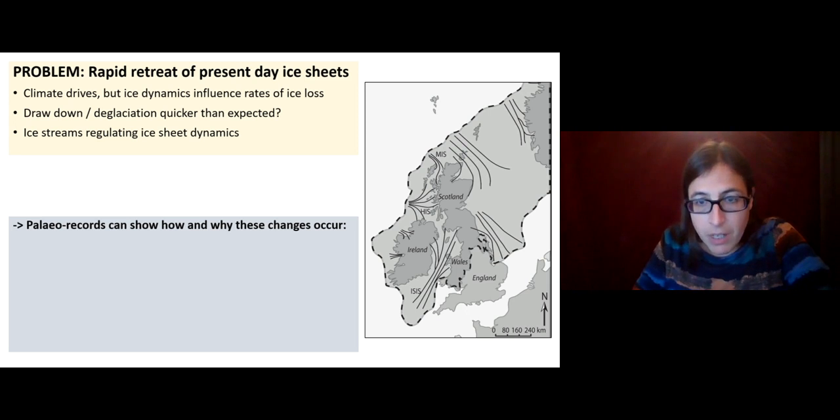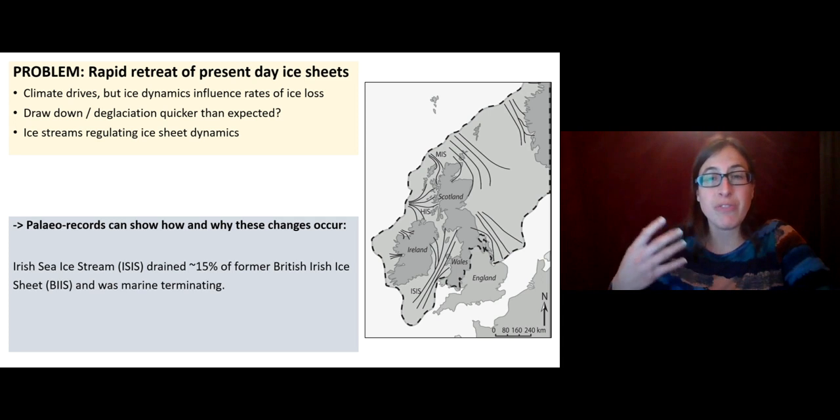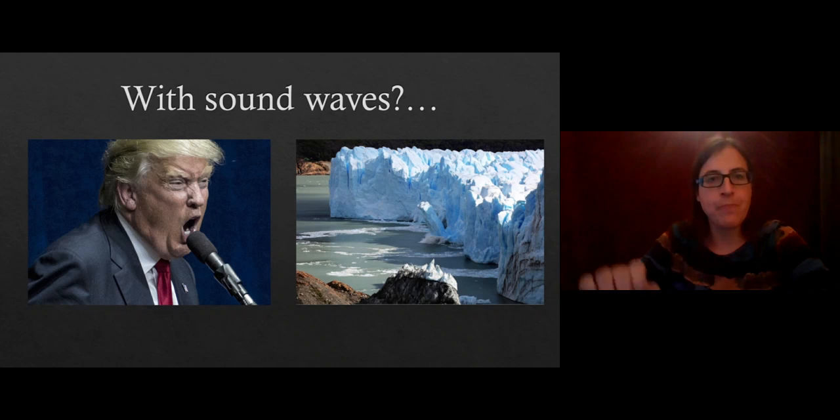So the Irish Sea ice stream was one of those conduits actually that would drain, in fact, it was 15% that would drain that former British and Irish ice sheet, and that was a marine terminating. Yeah. So it's actually a really good analogy of how things might happen at the moment in the polar regions, and that's why we investigate that. So we want to know, how did this ice stream in the past, how did it change direction? How did it change its speed? And why? Because we might learn something about the present.